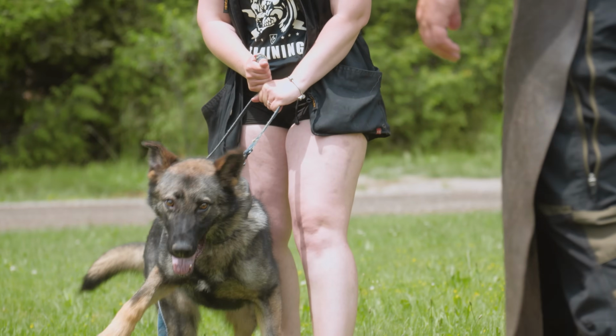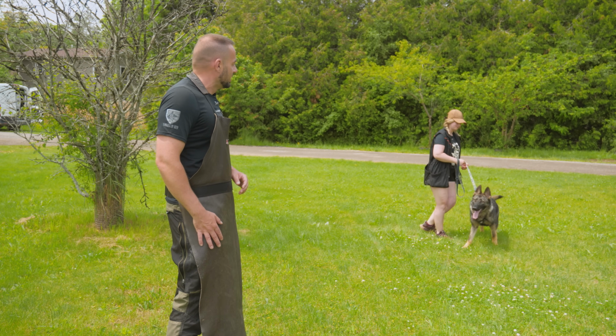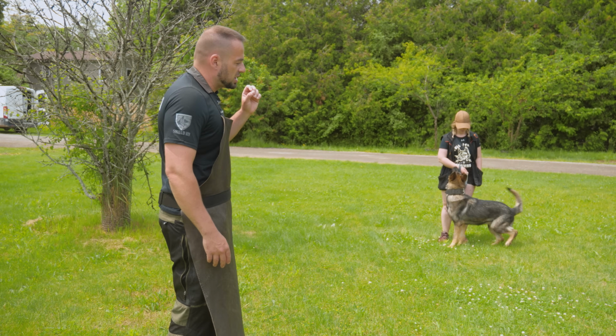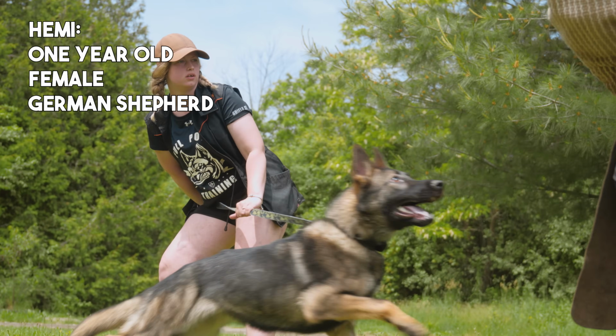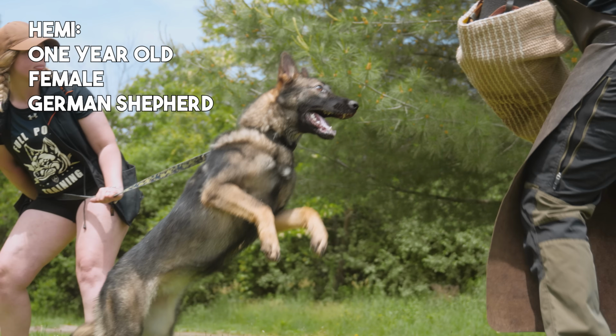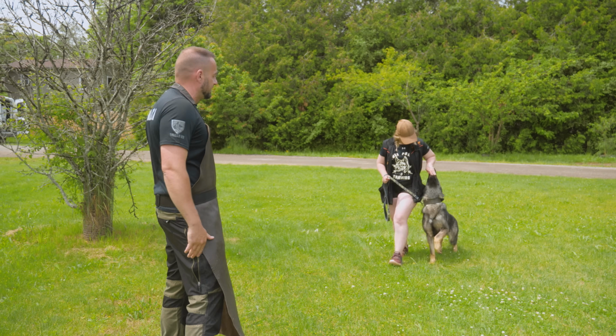All right, guys, so first up is Hemi. Hemi is a fantastic female German Shepherd. She's about a year old. She comes from the Czech Republic originally, and she's got a really spicy temperament, really active, outgoing female. She's still not fully mature, and you can see that she has a beautiful athletic build. That's what I like to see.